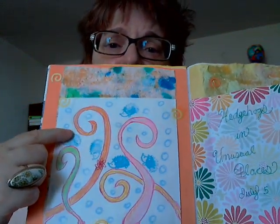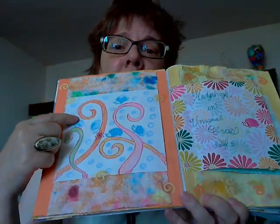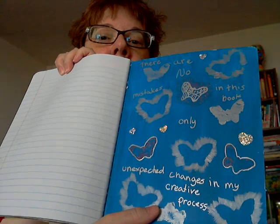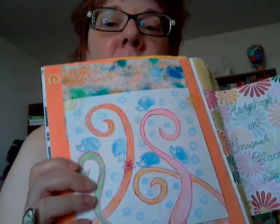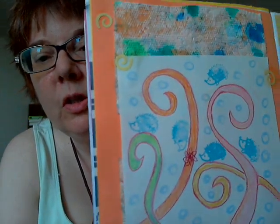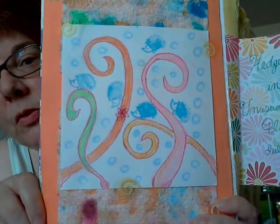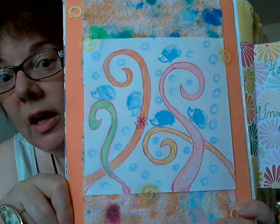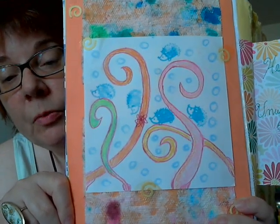My first thought was, oh no, I finally did a doodle and it's been ruined. And then I said, all right, just take a deep breath, because I wrote in the back of my book, and there's all these rules to follow. There are no mistakes in this book, only unexpected changes in my creative process. So I'm like, okay, what can I do with this? I had a magic marker that was really close in color, and I drew a flower, and now when you look at it, it looks like it was supposed to be there. It looks genius. It looks perfect. I believe that is the universe's way of just inserting her creativity without asking my permission first.